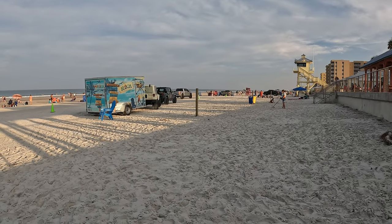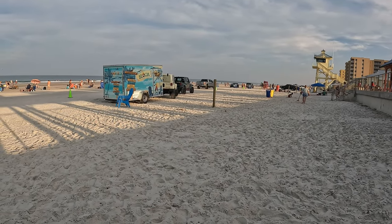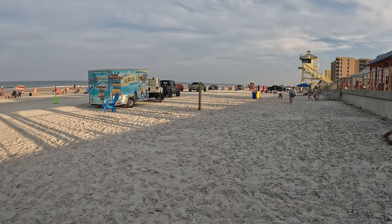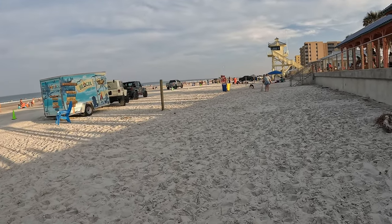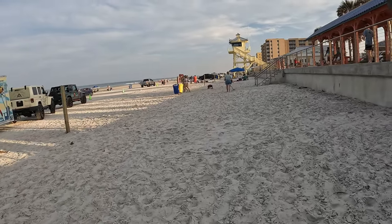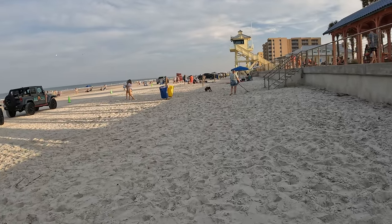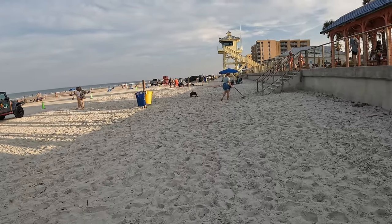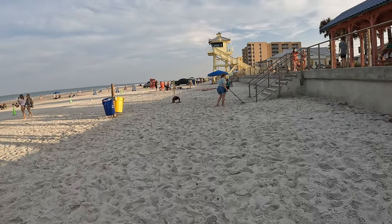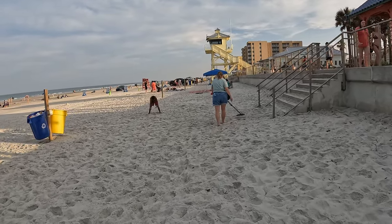I'm getting fired up. In beach mode 2, all metal. Might go into beach mode 1 for up in the dry area. We're gonna stick in the dry area, not so much down in the wet, simply because people aren't really swimming too much. The water is getting warmer. I think it's about 72. But we should find some good stuff out here today, hopefully. Walking through the dry. We shall see.